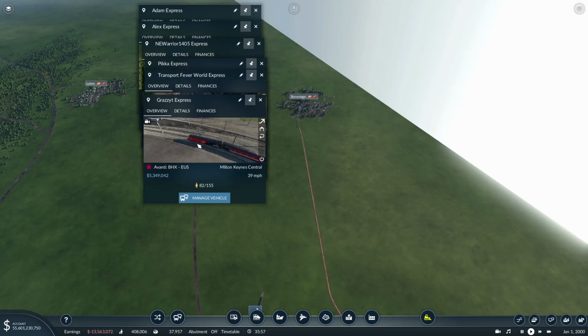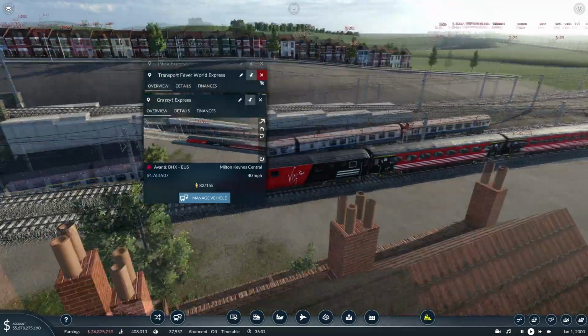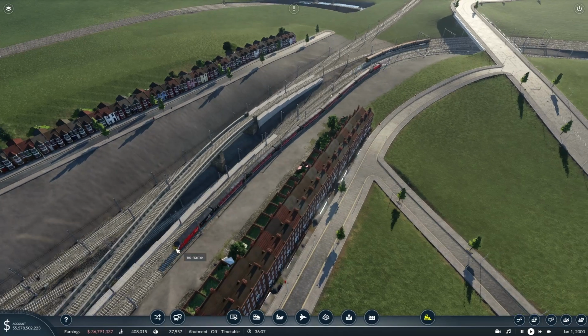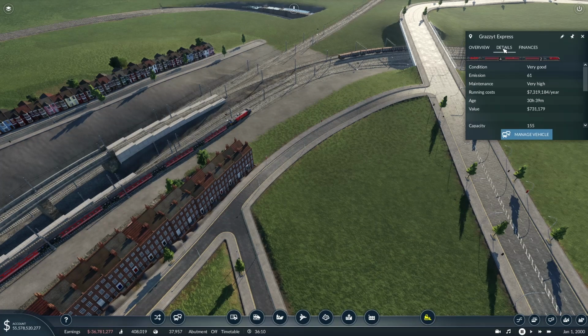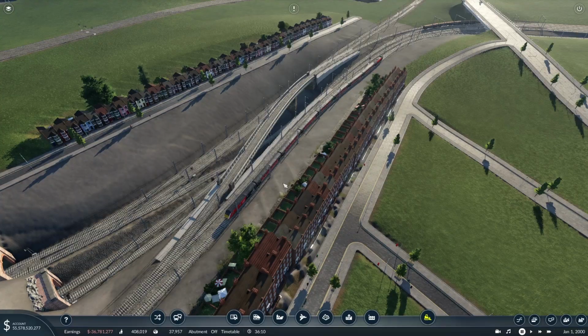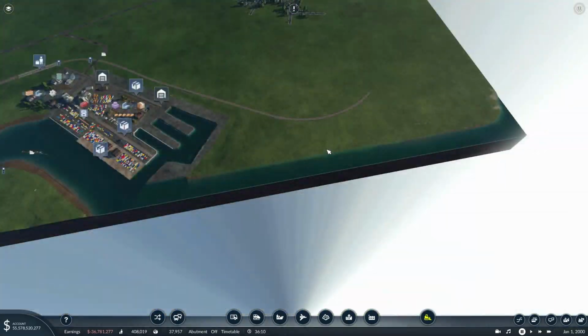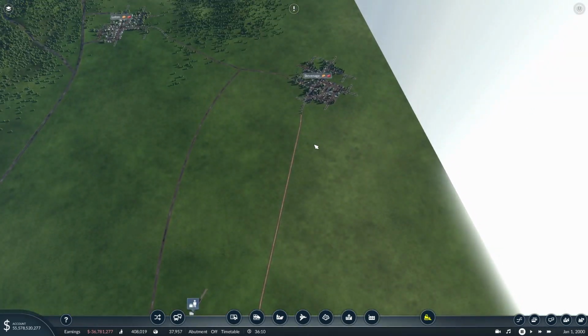Which obviously are the, what are they at the minute? Class 92, I want to say. No, 91, I don't know. Yeah, that. Class 90 with a DVT. No, what is it? Oh, I should know this, shouldn't I? Class 86, of course it is, with a DVT on the front there with the Mark IIIs. So there we go. Thank you for supporting me over on Patreon. It is much appreciated.